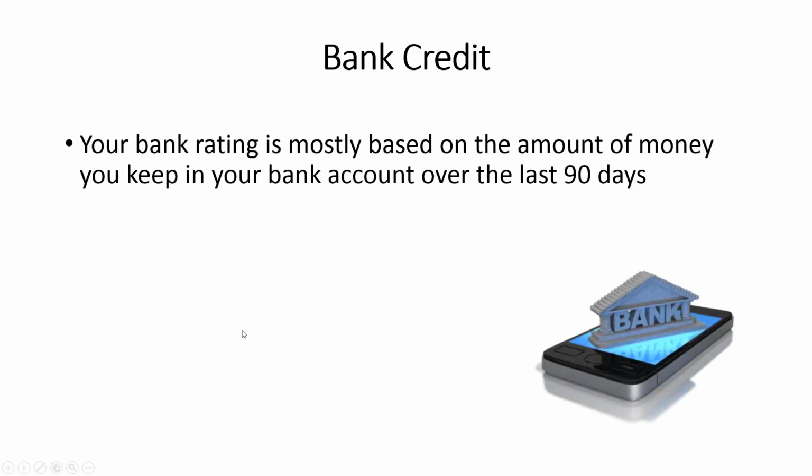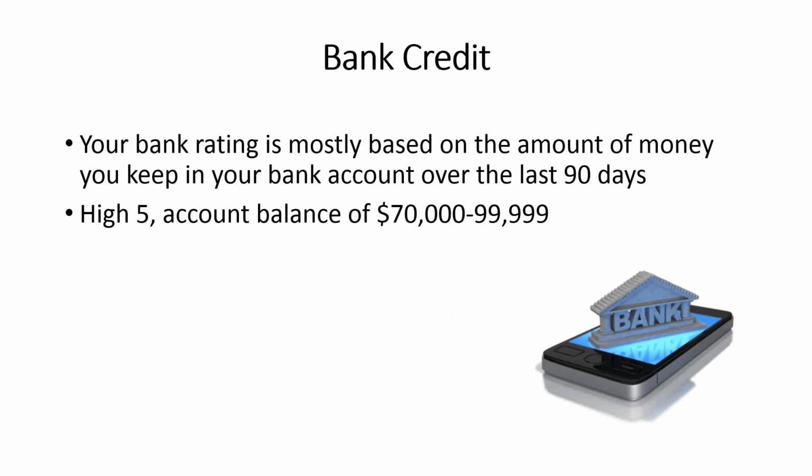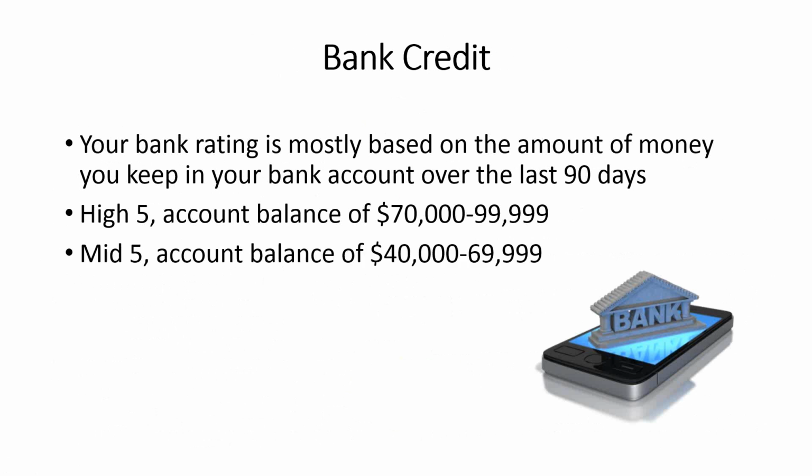So your bank rating, which is what your bank credit is actually called, is mostly based on the amount of money you keep in your bank account over the last 90 days. So a high 5 account means you have about 70 to 100,000 in there. A mid 5 is that you have 40 to 70 in there. A low 5 gives you 10 to 39,000. This is where you want to be. To have a good bank credit, you should have a 5 score. And a 5 score starts with you keeping an average balance of 10 grand or more in your bank account.